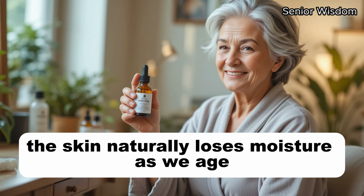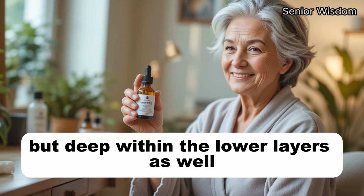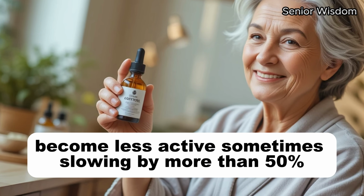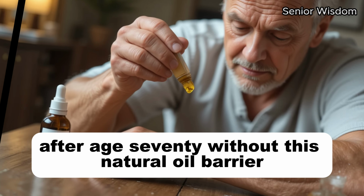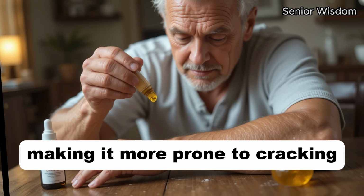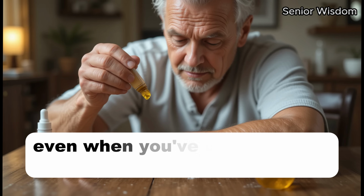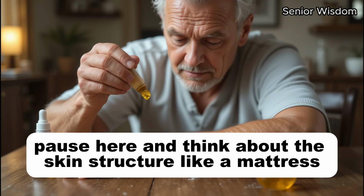First, the skin naturally loses moisture as we age, not just from the surface, but deep within the lower layers as well. The sebaceous glands, which produce our skin's natural oils, become less active, sometimes slowing by more than 50% after age 70. Without this natural oil barrier, the skin dries out faster, making it more prone to cracking, wrinkling, and irritation. This is one of the main reasons your skin may suddenly feel rough, even when you've done nothing different.